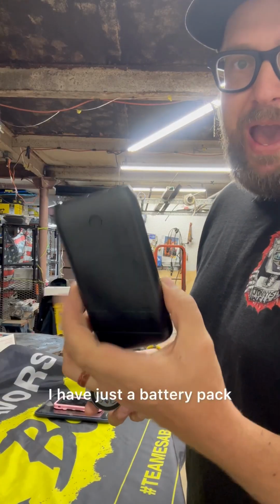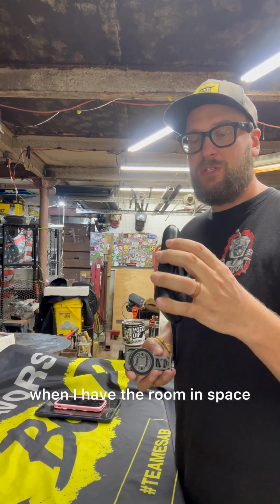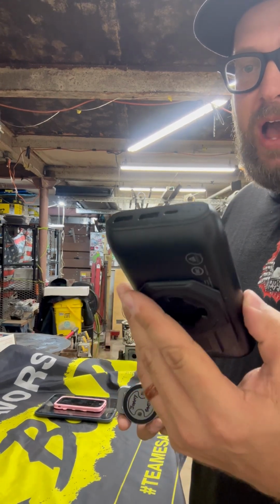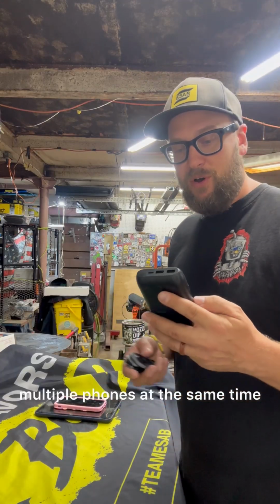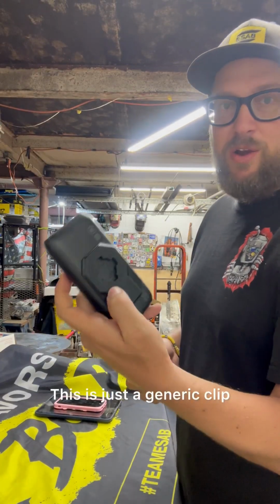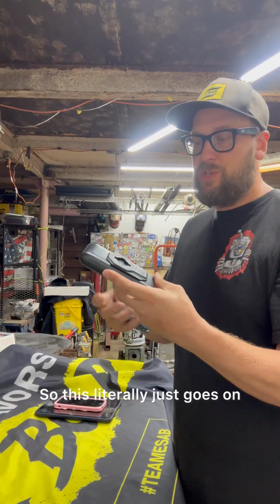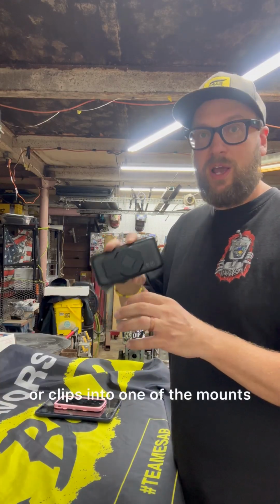I have just a battery pack that I typically carry around with me when I have the room and space. It's a USB-C charger. I can usually get a couple charges out of it for my iPad or phone, multiple phones at the same time. On the back, I have a Rokform clip. This is just a generic clip that goes on all the Rokform mounts. It either magnetizes to whatever I want, or it clips into one of the mounts.